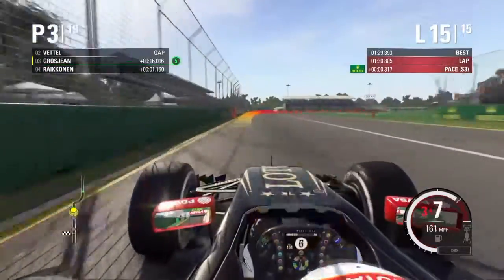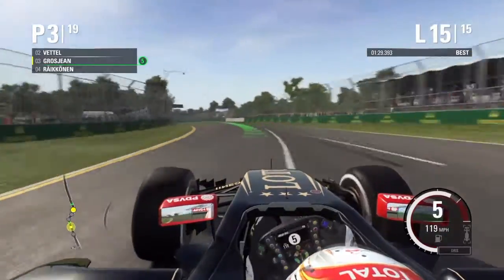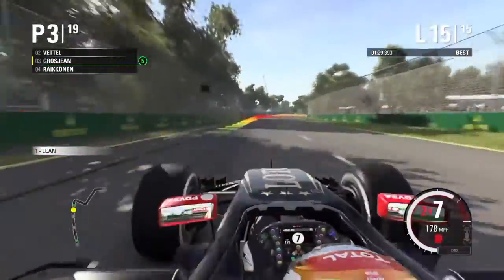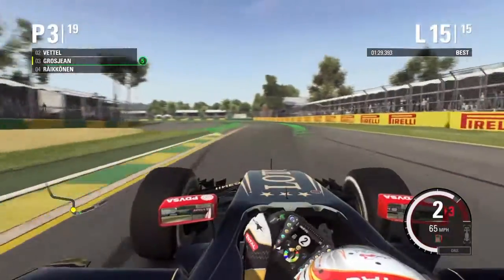But now the tyre wear is just absolutely a pain. As you hear from the engineer, he's getting a second a lap on us. I was worried about my fuel now. I asked the engineer for my fuel, and he said, "No, I'm out of fuel." So I'm like, "Oh dear," pulling to lean. I just didn't know what to do. Back end all over the place.